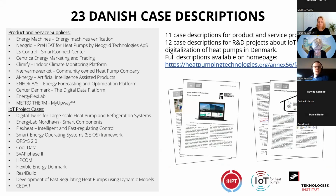What we did in the beginning in the Danish group of the IoT Annex was to make a review of the state of digitalization and IoT for heat pumps in Denmark. We ended up with 23 different case descriptions, and they cover quite a broad range. It involves both product and service suppliers, and also different R&D projects being carried out within this subject. You can see them listed here on the left-hand side. As I already mentioned, you find them on our webpage, where you can dig into more detail than we have time for today. They are collected in some 2-3 pages, which gives a good overview of the different cases.